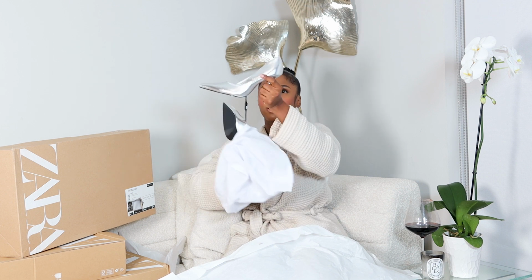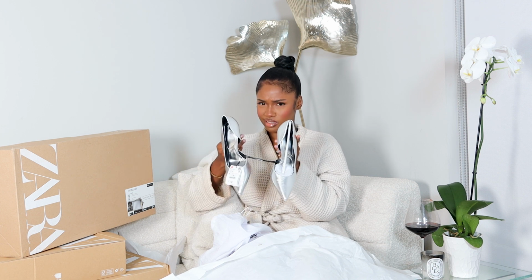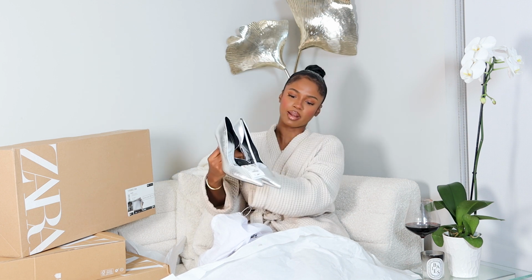Anyways, I got these silver pumps, and I think they're cute, but they look a little worn. Like, ooh, wear these and return them. And then, Zara, you try to sell me these? I'm gonna see. It looks like someone went like this, but I thought they were really cute.